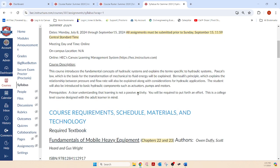The course description introduces the fundamental concepts of hydraulic systems and explains the terms specific to hydraulic systems. We'll be talking about Pascal's law. We'll be talking about Bernoulli's principle, which pertains both to air and liquid. And by the way, air and liquid are both fluids. Bernoulli's principle explains the relationship between pressure and flow. It's also applicable to airplanes and aerodynamics. It explains why airplanes fly, for instance. So that's enough of that.